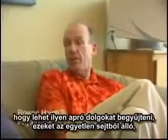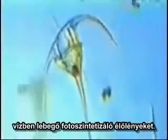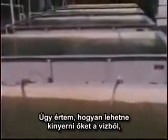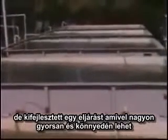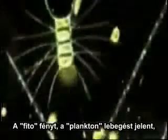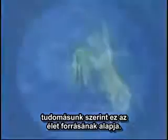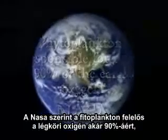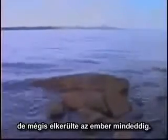His process that he's developed is unique. The big difficulty is how do you harvest something? These single-celled photosynthetic organisms are like tiny little one-celled plants floating around in the water. I mean, how do you get them out of the water and into your product? And he's developed a process where it's a very quick and easy way of extracting all the nutrients from these cells. Phyto, meaning light, plankton, meaning floating or suspended, is the base of life source as we know it. According to NASA, it is responsible for up to 90% of oxygen in our atmosphere. With thousands of single-cell microscopic plants in the ocean, it has eluded man until now.